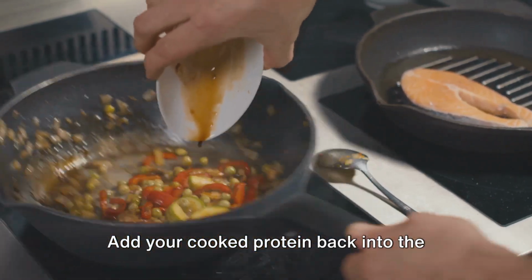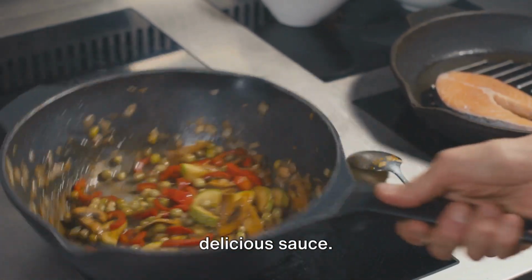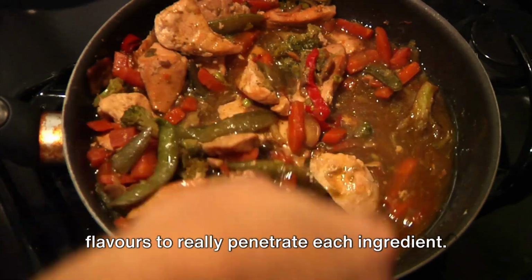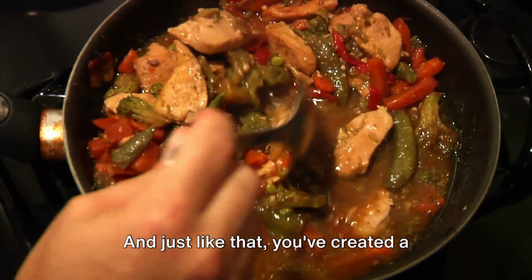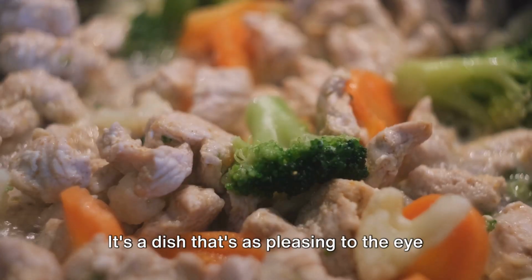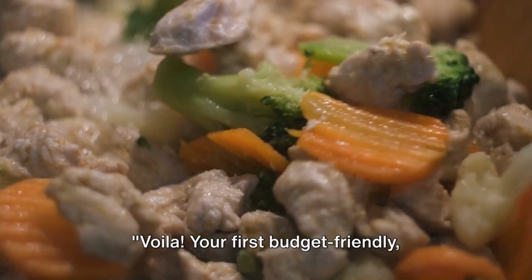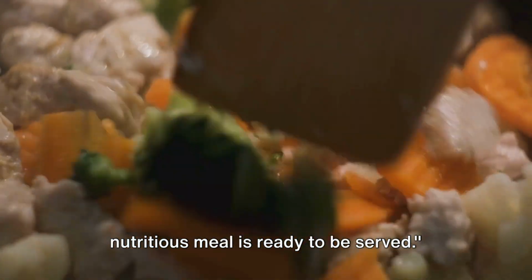Add your cooked protein back into the wok, stirring to coat everything in that delicious sauce. Let it all simmer for a minute or two. This allows the sauce to thicken and the flavors to really penetrate each ingredient. And just like that, you've created a colorful, nutritious stir-fry. It's a dish that's as pleasing to the eye as it is to the taste buds. And the best part? It didn't break the bank. Voila! Your first budget-friendly, nutritious meal is ready to be served.